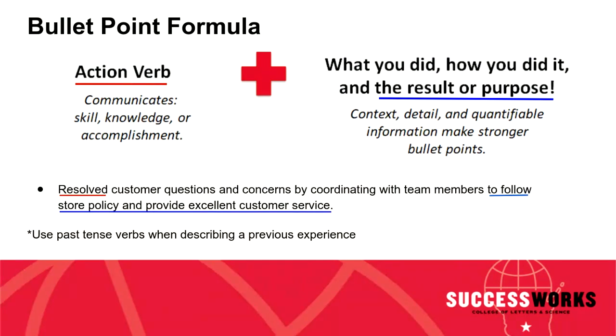So you can see that without that underlined blue portion of the result or the purpose, it's still an okay bullet point. It's still a solid basic bullet point. But by adding the result or the purpose, you're including an additional 2 skills that would be really relevant to pretty much any job or internship. So that's why it's important to include the result or the purpose, even though it's not as intuitive.